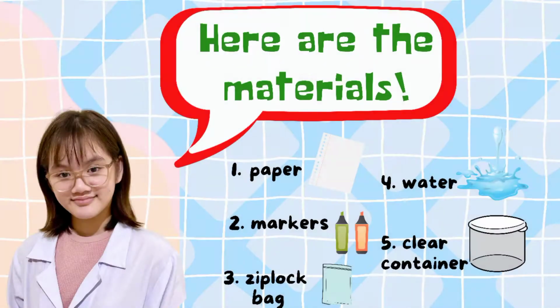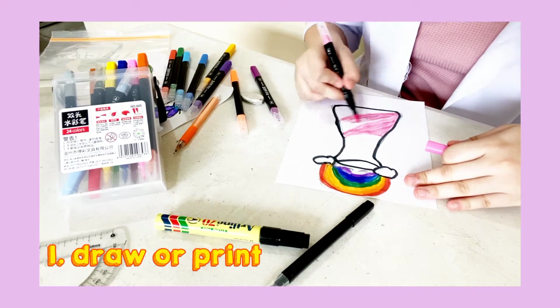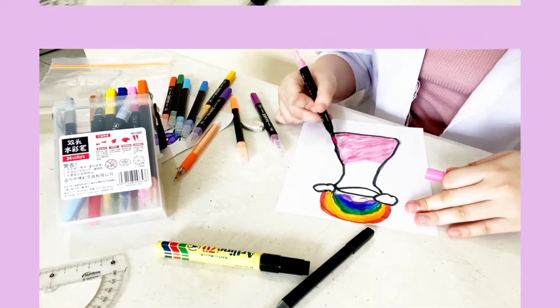The things you need will appear on your screen. In 3, 2, 1. The first thing that we need to do is to draw or print anything you like.